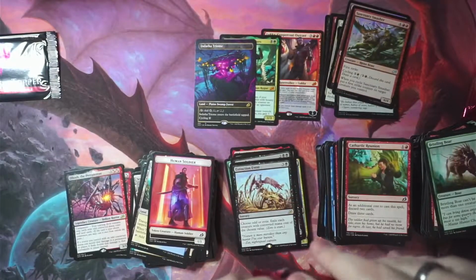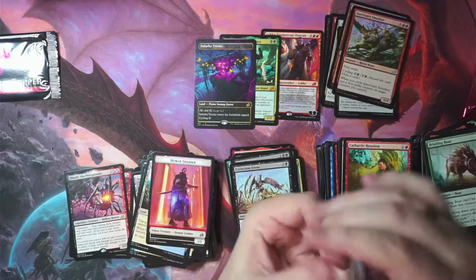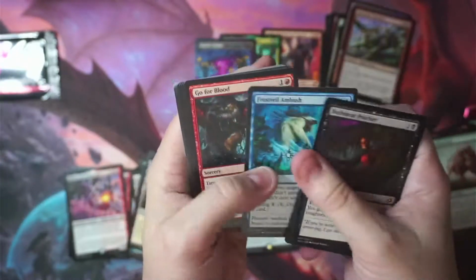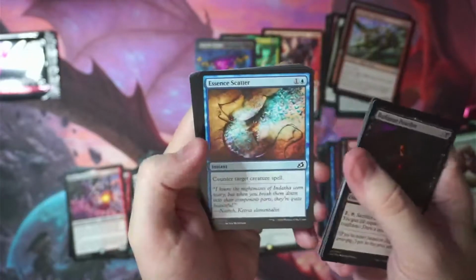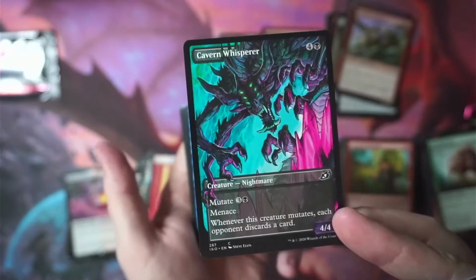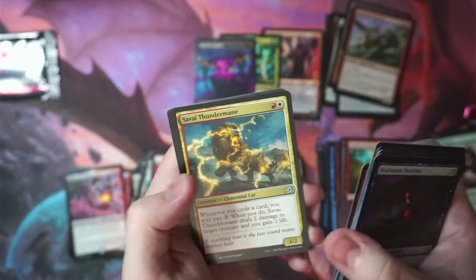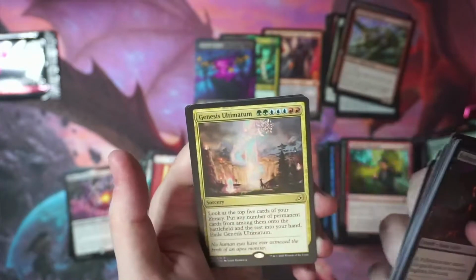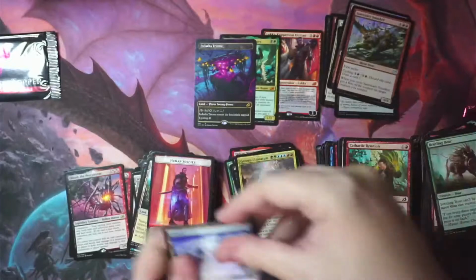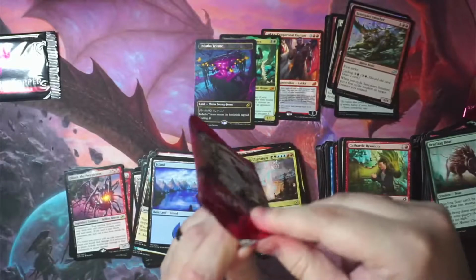All right, we're on to our last stack of packs here. Hoping to pull some juice. Obviously, at the end of the Triome, there's no way that could be the only thing that we have left. Look at the freaking Cavern Whisperer. I can't. Every time I pass by these showcase arts, I'm blown away. It just doesn't make any sense how good these are. I just don't get it. Genesis Ultimatum. Another Ultimatum card, one of those big three color crazy sorceries that do some insane stuff.